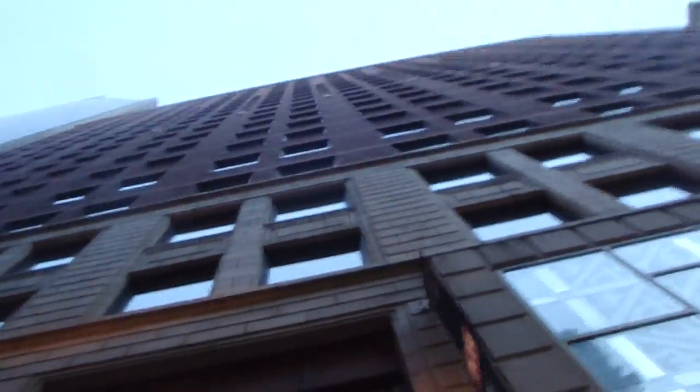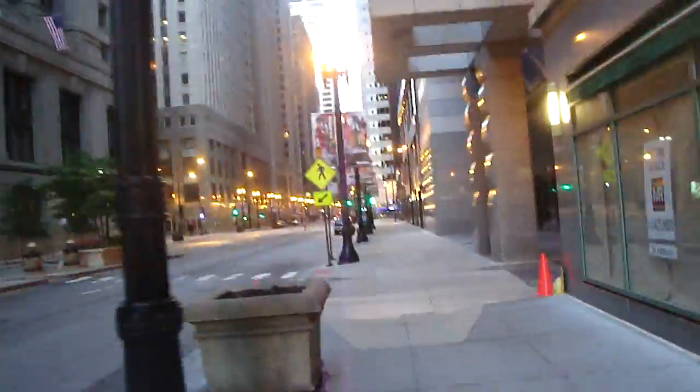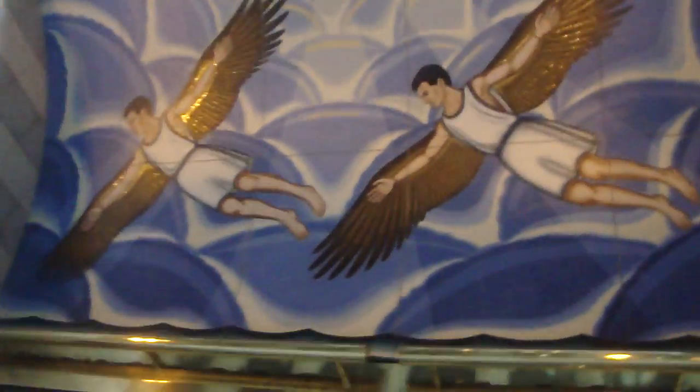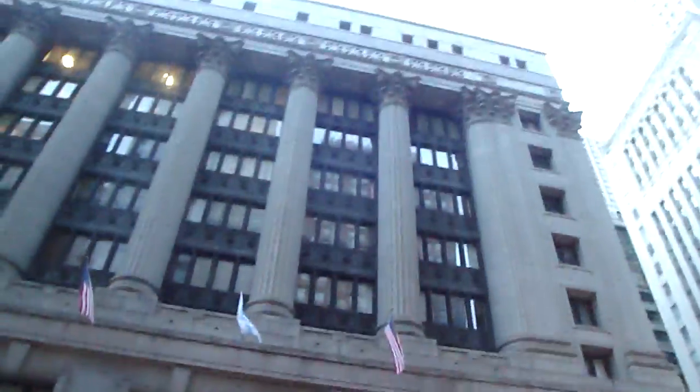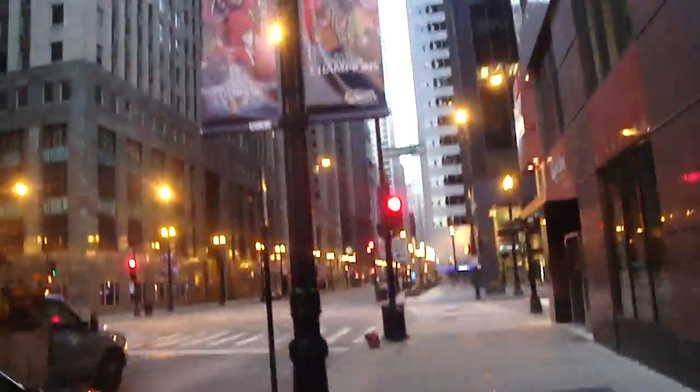You can just tell some of these buildings don't have ledges, so they just seem like they go on forever. And coming up here is 120 North LaSalle. They have a mural in here depicting the story of Daedalus and Icarus, when they escaped the labyrinth, and Daedalus told his son not to fly too close to the sun, but he did anyway. His wings melted. So I'm not sure what the moral of that story is. I remember reading that a long time ago. Don't fly too high. I don't like that moral.